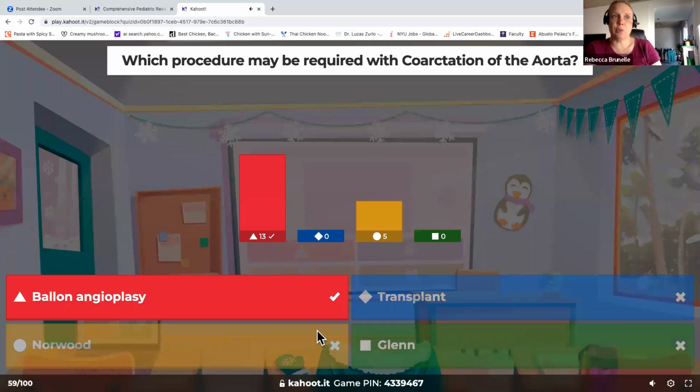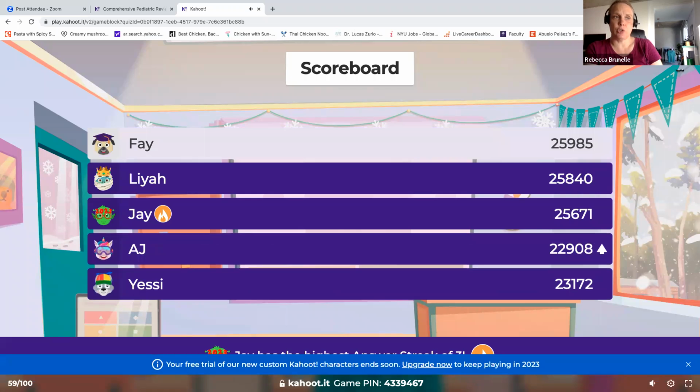Yeah, very good. So balloon angioplasty, they put that balloon in the narrowed area and then they inflate the balloon. And sometimes that'll stretch out the coarctation and they can avoid a surgery.